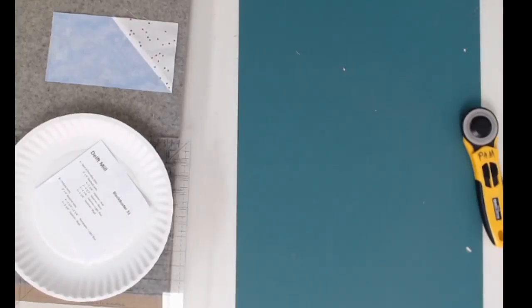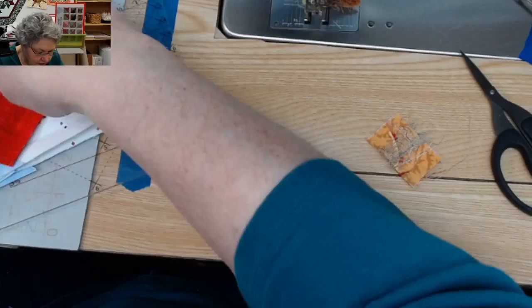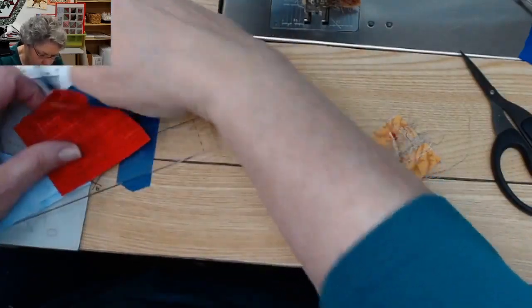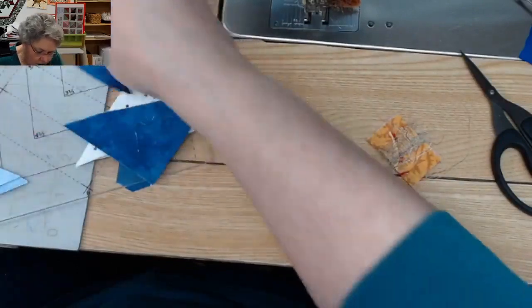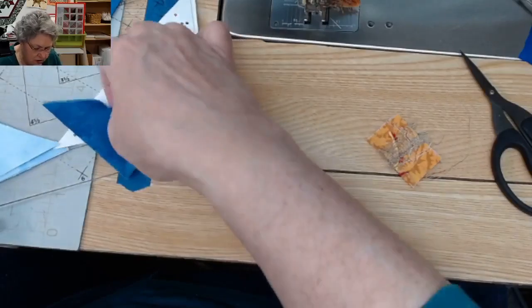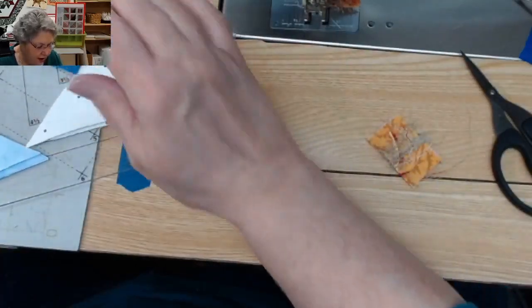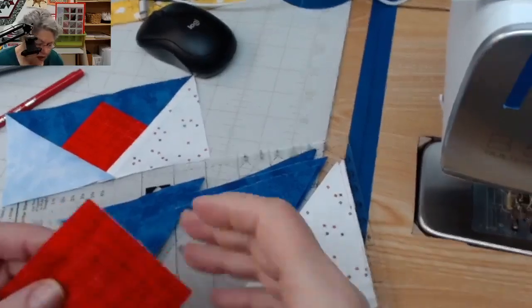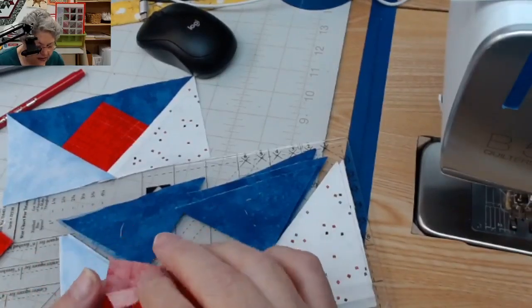So I see a lot of people that have signed on since I first started talking and went over to the other camera. So I brought the original Bird of Paradise unit, I can't even say that, over here so you can see how they all go together. So that is how my unit goes together. I guess it would help if I'd move the camera. So there is my center.